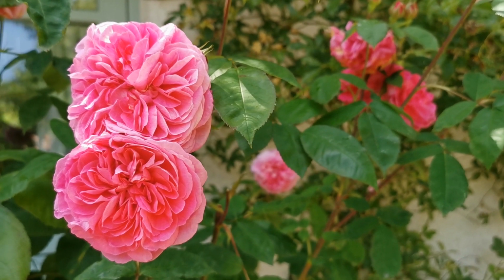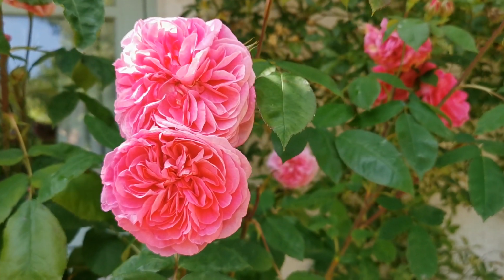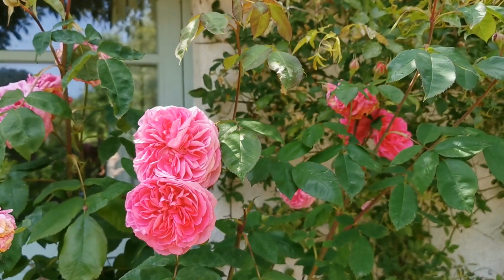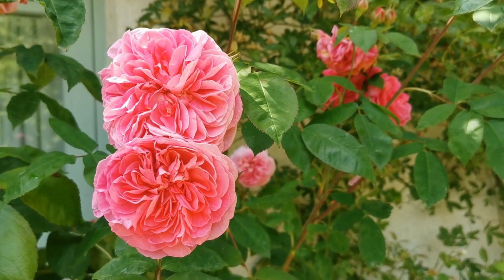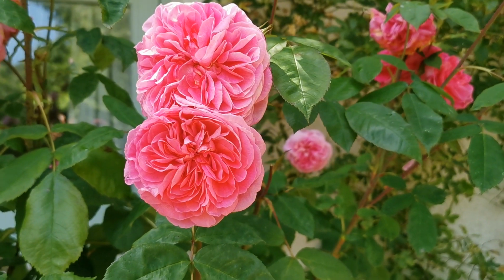This Gertrude Jekyll standard rose in the front of the house. Beautiful quartered, old-fashioned, heavily scented. Flowers periodically over summer, plenty of bud to come on over that. Has its big first flush usually towards the end of May, but this year it was later into June, and still plenty of bud coming on that. Should be lovely over the next few weeks.